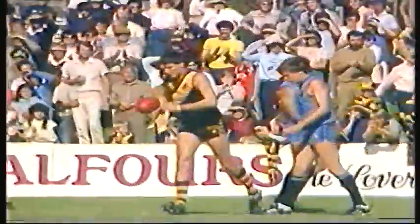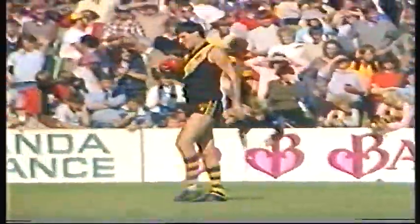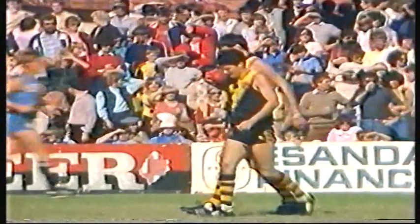Kernahan, big influence in the first quarter. Couldn't get hold of it then. Stringer it is. He's looking for Nichols, and Nichols has taken it. One goal to Nichols so far. Just had another shot, a much more difficult one. Out of bounds on the full. He lines up, and he should score his second goal. And Glenelg's third.